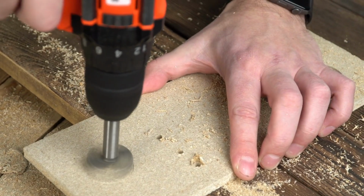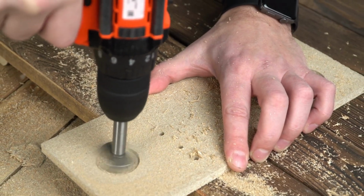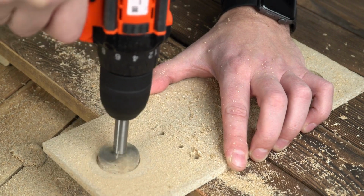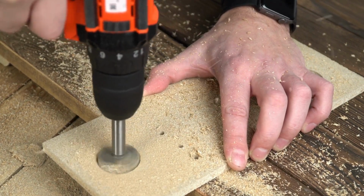Lastly, consider the price. Impact drill drivers can range from budget-friendly to more high-end models, so decide what features are most important to you and choose a tool that fits your budget.